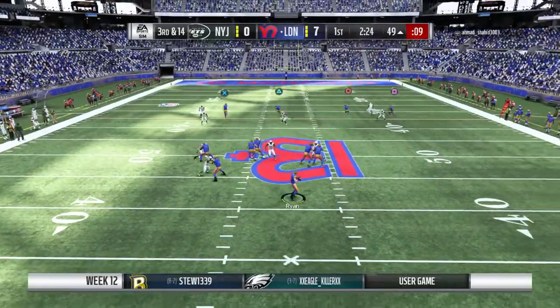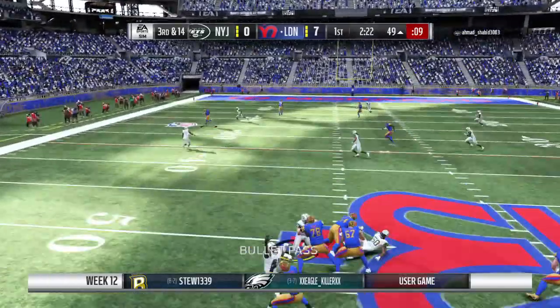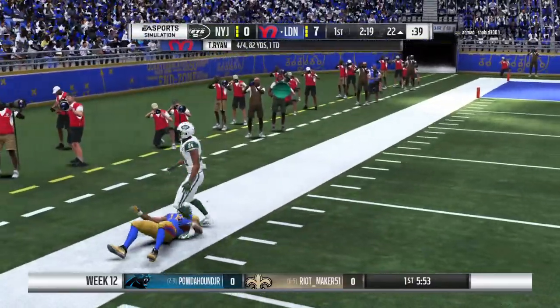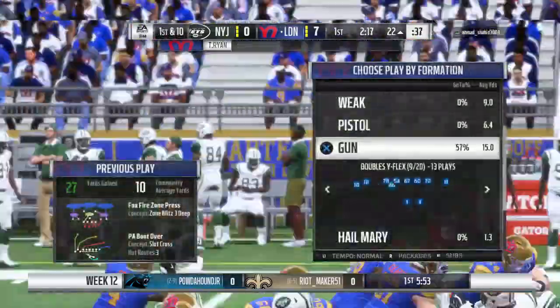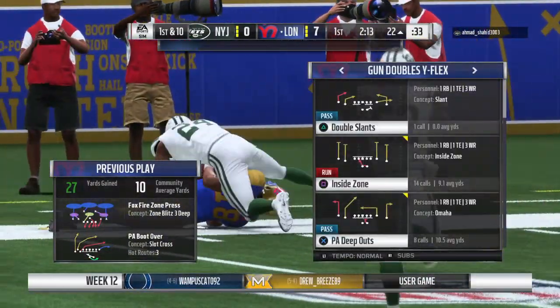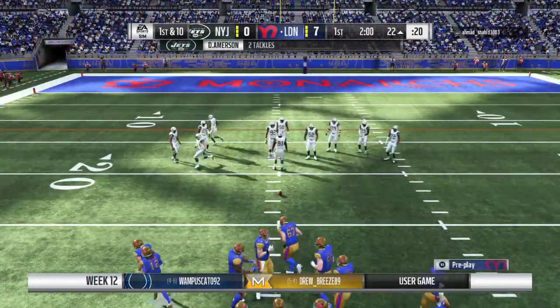Now Ryan. It's Brian by Dodson. And he'll get this one down near the 20-yard line, just shy of the 20. A very solid gain of 27.